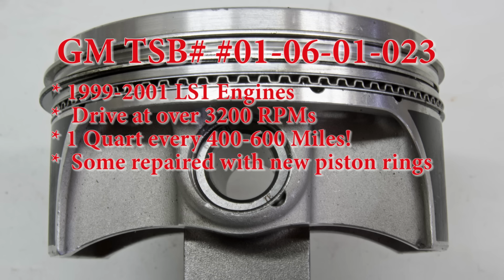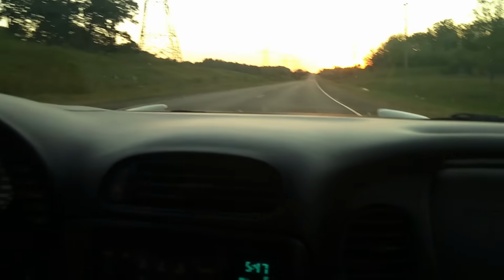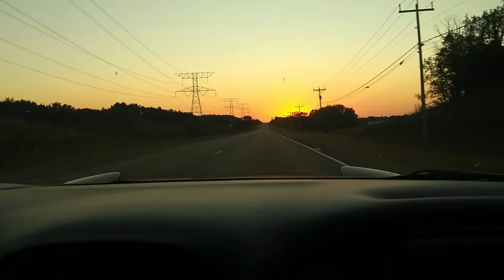Now here's the thing: if the owner at the time didn't drive it up to past 3,000 RPMs, they never had the engine repaired, and as a current buyer now, you'd have no way of knowing this.